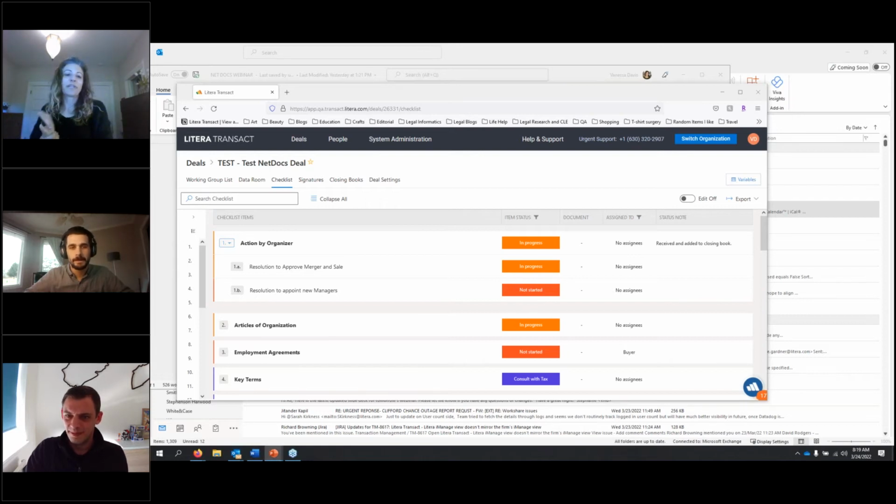So what is Litera Transact before I start showing it to you? It's a modern deal management workflow solution. And what does that mean? In my introduction, I think that Stephanie said that I was a practicing attorney for a while, and I have distinct memories of trying to manage deals with a lot of paper, with a lot of checklists that were printed out and highlighted. Litera Transact takes the place of that manual process by having an online platform where you can reduce the write-offs that you get for all the printing work, all the highlighting work that you write off for your juniors or your paralegals, and you can just put that in the platform. It also enhances collaboration by putting everything in one place.